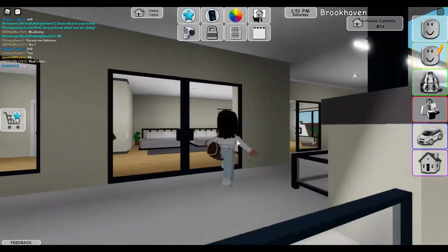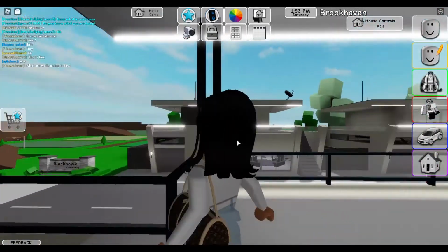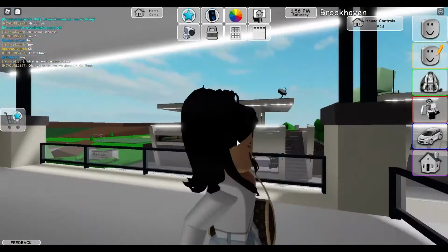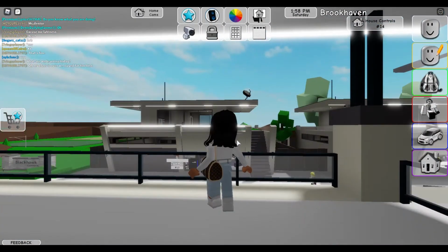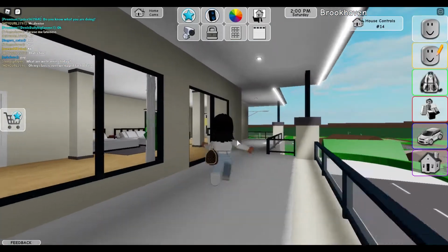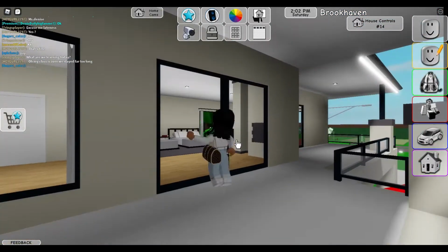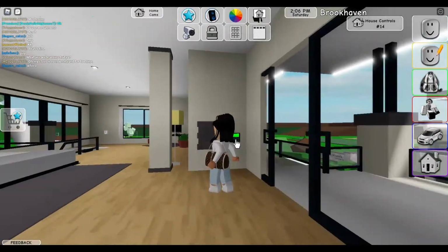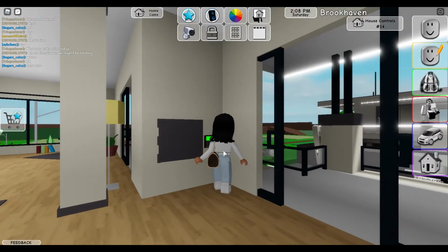There's an alarm system? No. Let me just go around here. It's just a weird balcony. Oh my god, I didn't even notice the neighbor has a similar house. Okay, go in. No. Oh, how do I get in there? Oh, click. What's this? Is this an alarm system?